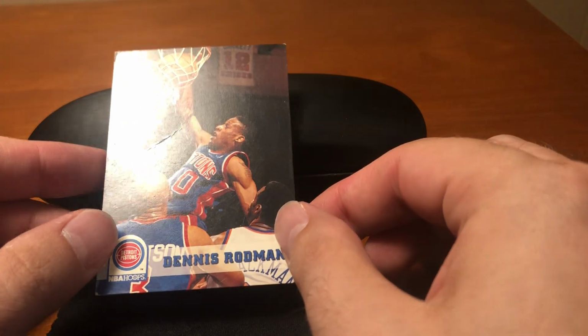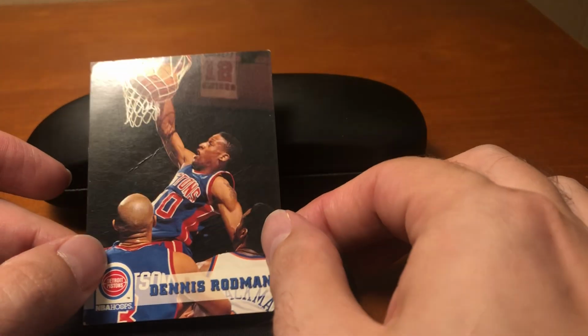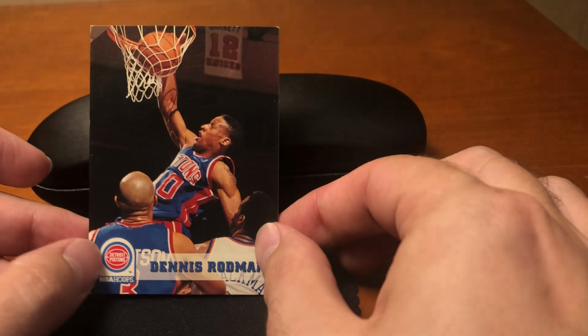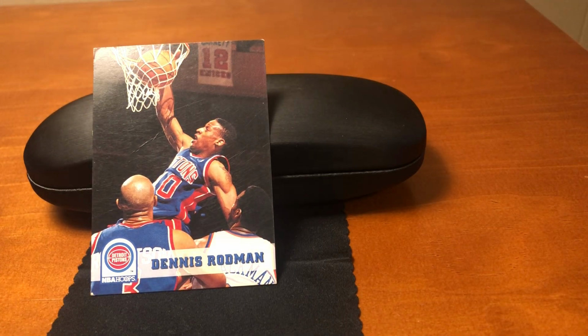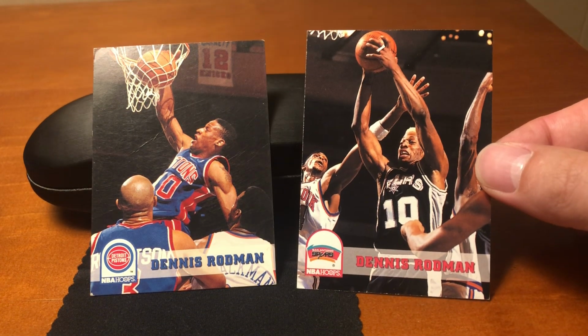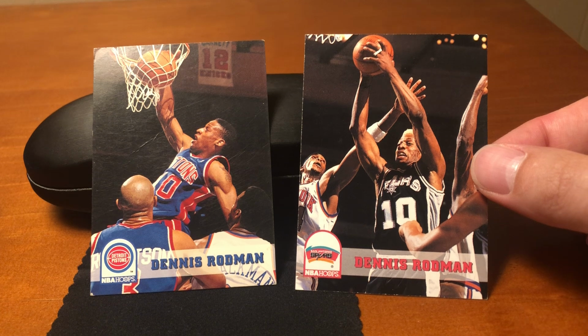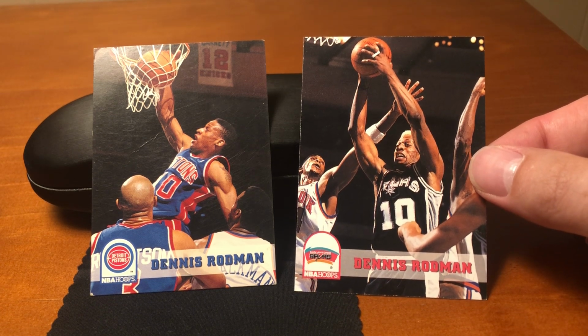So overall, this is just a Hoops Junk Wax card, 93, 94. Hard to find one in worse condition than mine. I have a bent quarter, a crease. This one's really in rough shape, but it's a very fun card. A very fun card and a great chance to have two contrasting Rodman cards in one set. Really neat here with 93, 94 Hoops.